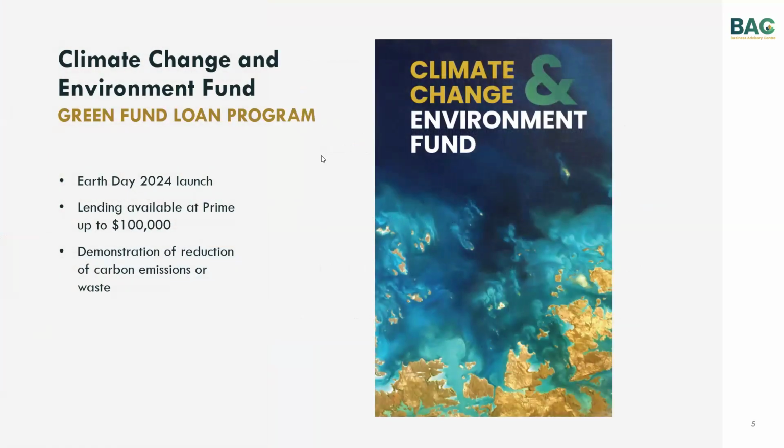This is the program I wanted to tell you about. It's called the Climate Change and Environment Fund. The government does regulate or stipulate at what interest rate we are allowed to lend out our money. If we want to lend out something lower than the minimum, then we need to go to the government and ask for special permission. And we did that for this program. We're going to put out up to $100,000 at prime rate, which is currently at 4.95. And hopefully we'll see another decrease in April. So we do have business loans available at 4.95%, up to $100,000.